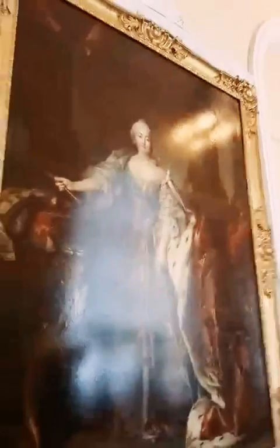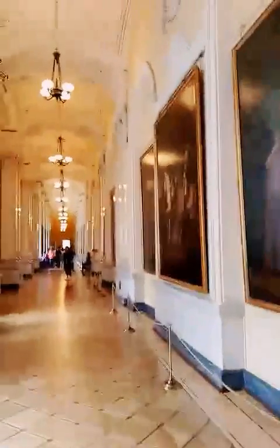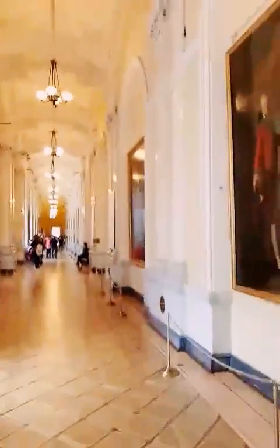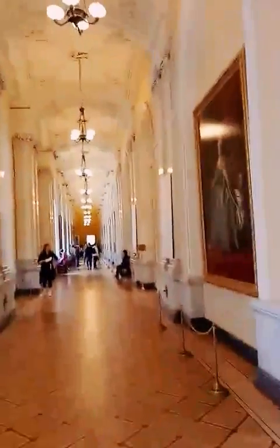That's his daughter, Empress Elizabeth. And she was considered the most beautiful lady of her time. Not only in Russia, but also in Europe. Oh, wow. So tastes change with times. Yes, correct. Beauty is in the eye of the beholder.